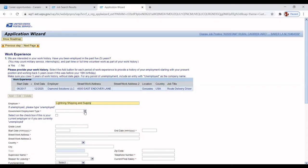Okay, and no, it's not a government job. The date started was 05/2014. Date ended that 06/2017. Okay, the street address for that particular job was 2301 Bard Avenue.